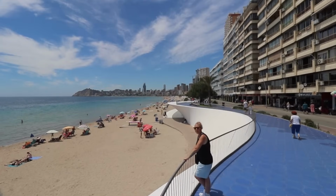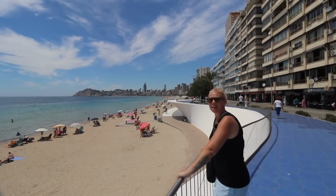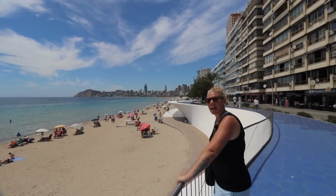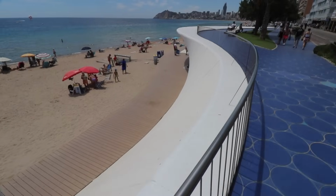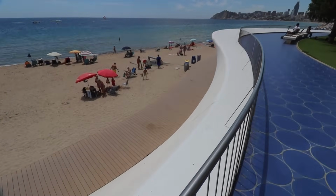Just about approaching the halfway point of the Poniente Promenade now, and from here you get a really good view of this design, which is the cliffs and waves, and this was completed over 15 years ago now. It's completely unique to Benidorm. It only seems like yesterday that they finished it, and I love it.